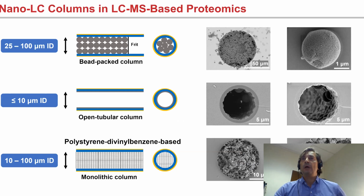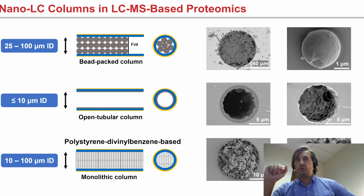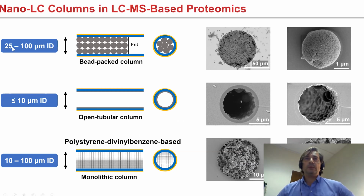So basically, as an overview, we have several modalities, several types of columns: bead-packed columns shown on the top, where we play with different diameters and different flow rates; open tubular or porous open tubular columns, like shown in the middle, that we are actively developing and using in the lab; and also porous monolithic columns. It's a porous sponge within the capillary, and we typically use polymeric monoliths polymerized in capillaries either using UV light or temperature. There are benefits of one separation modality versus another, but today I'll mostly show data acquired using PSDVB monolithic columns, which are shown on the bottom of this slide.